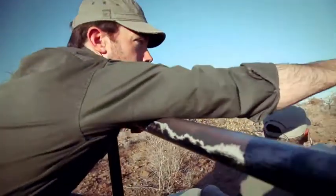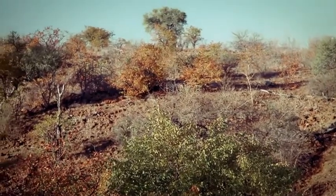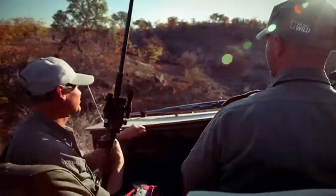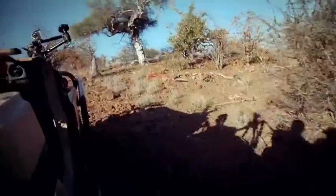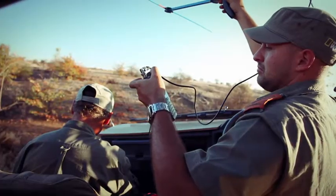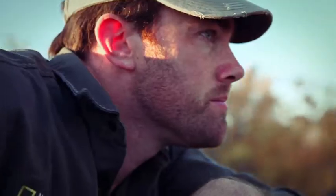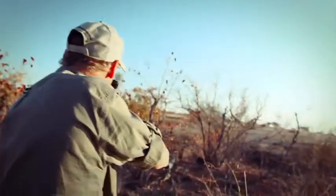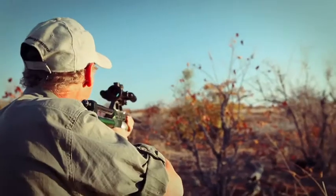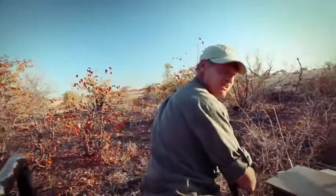There he is. He's eaten, and I think it's pretty hot, so he's not really in the mood of running. And if we're patient, we're most likely going to get a shot. Yes. Got him. I got him, yes.